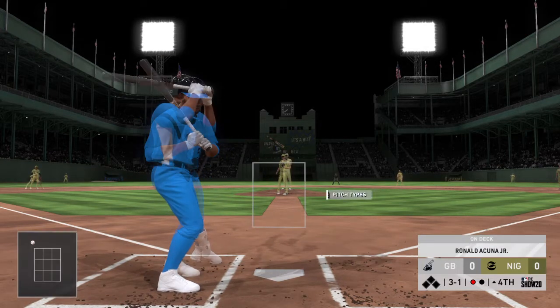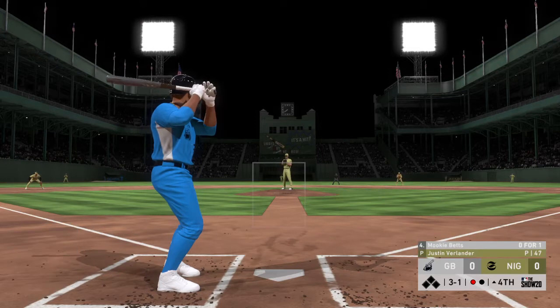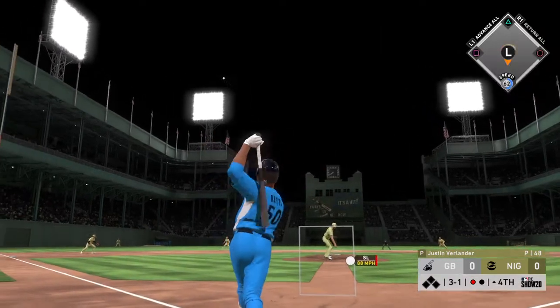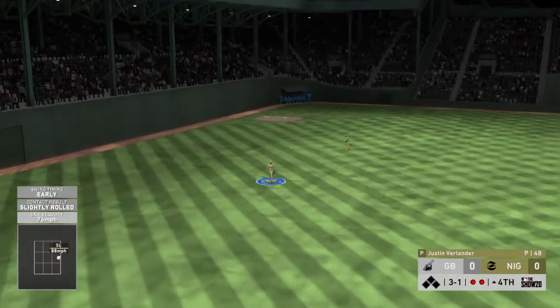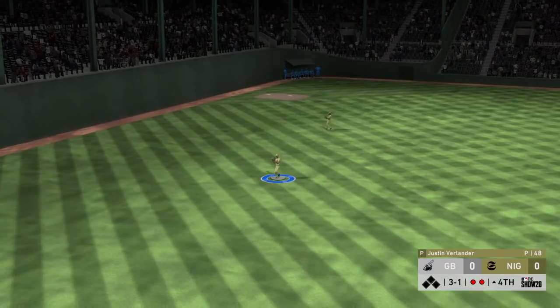Maybe trying to back him up a bit there with the fastball. Team's been struggling on offense. Let your D work for you right here. Pound the zone. This is in the air to left. And Gonzalez will put this away without much effort. 2 gone now.